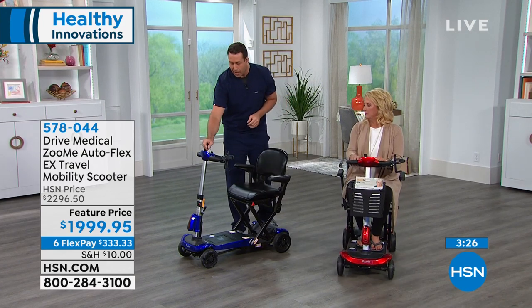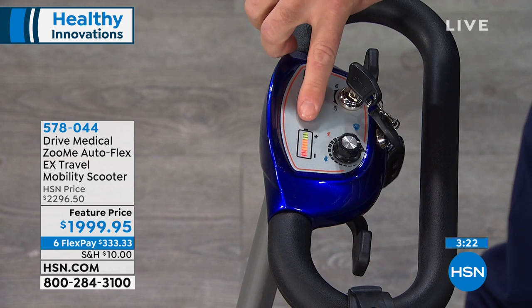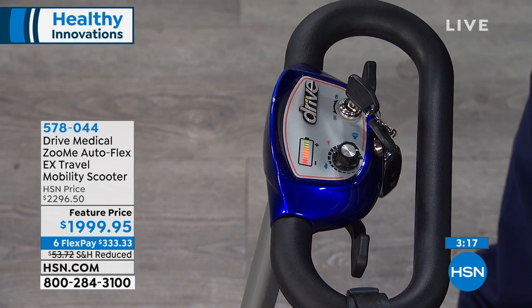They'll troubleshoot it for you if there's any issues. But take a look at this. How neat is this? You have your battery indicator light that tells you how much you have left. Okay, so up to 13 miles on a single charge.